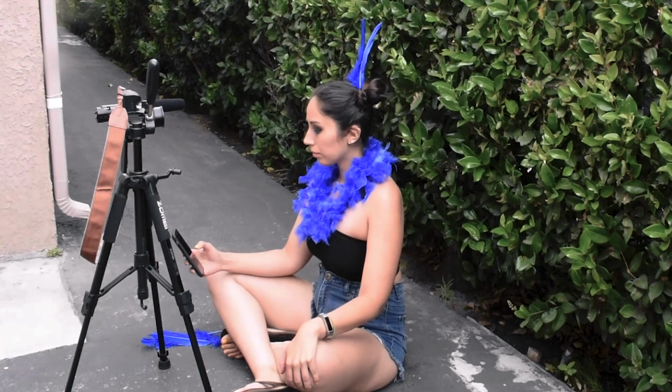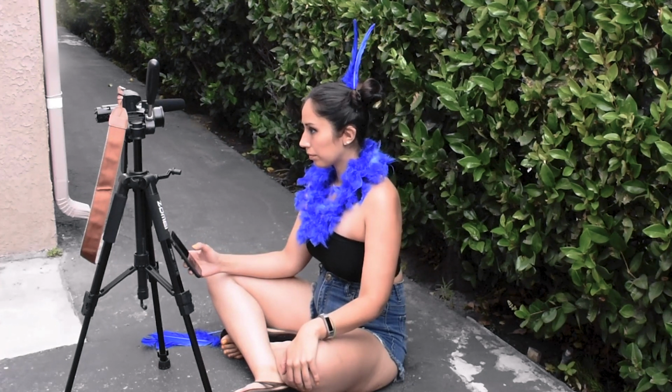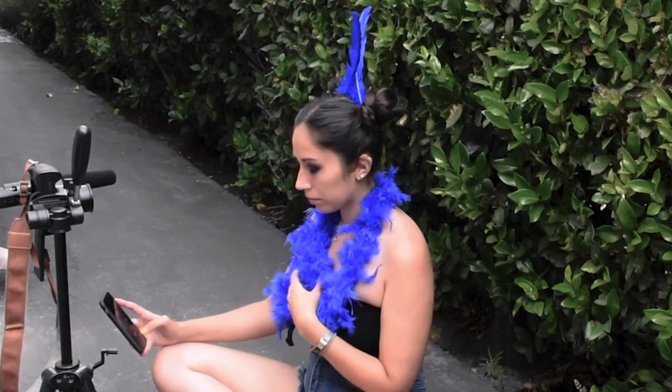What is this? It didn't work out how I thought it would. When I was taking pictures, I didn't like how any of them were coming out, and I didn't feel very confident with my hair up. I guess I'm not really a hair up kind of gal.